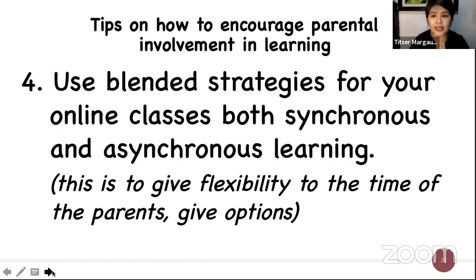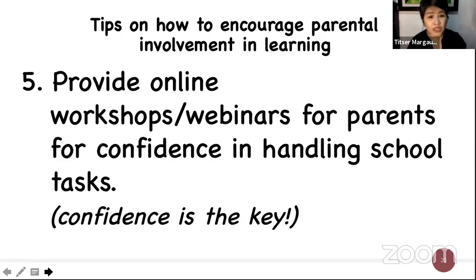Okay, number 4, use blended strategies for your online classes. So this one you know already. You also have to know that not everybody can go for synchronous learning. So this is to give flexibility to the time of the parents, give options, because number one thing that we need to do so that we can establish motivation to them is to respect their time. Okay. So provide online workshops also, webinars for parents for confidence in handling school tasks. I think for them to be motivated, they need to have a lot of confidence. So confidence is the key.